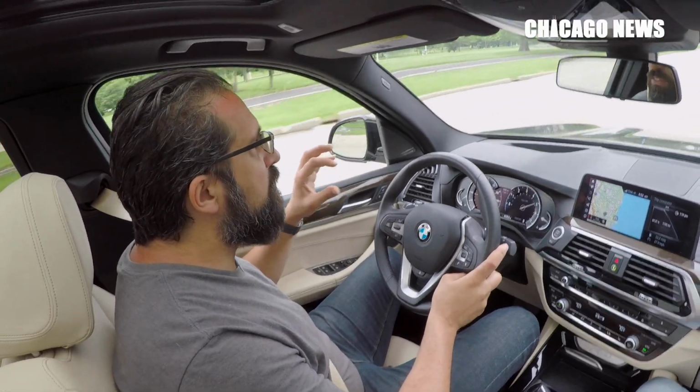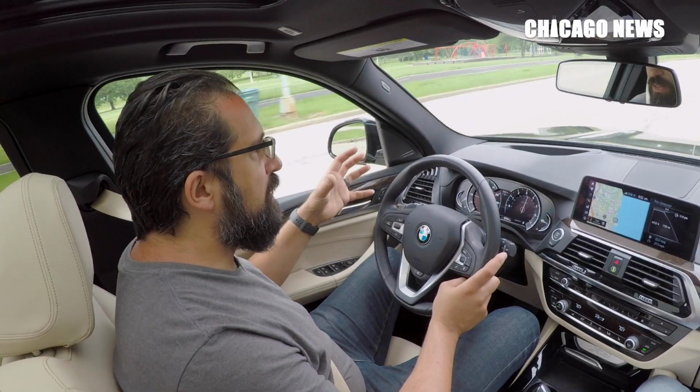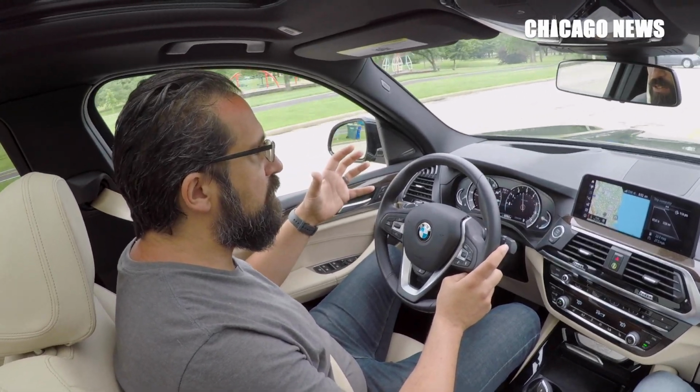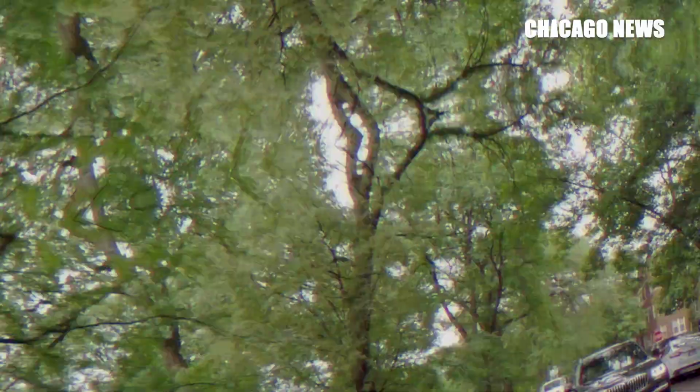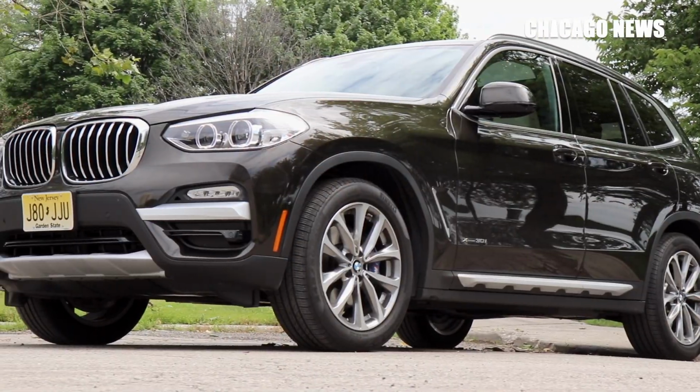Now, it is just fast enough to kind of be interesting, and it definitely has a little bit of turbo lag. When that turbo kicks in, it's quite good, but often when you put your foot down, it doesn't really have anything right away. There definitely are some competitors in this mid-size SUV crossover class that are much more exciting to drive.